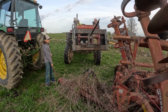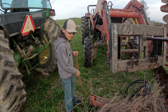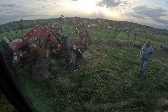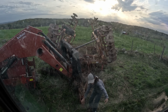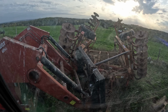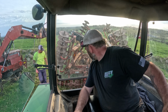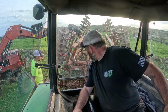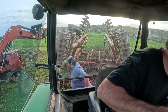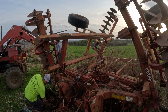We'll lift them up because they're sunk in the ground a little bit. Well, we had to give a little extra help. They were really sunk in there. Picked it up, that's always a plus. So like I said, we got one gang that actually needs a bearing, but otherwise we'll be good to go, I think, for this season.